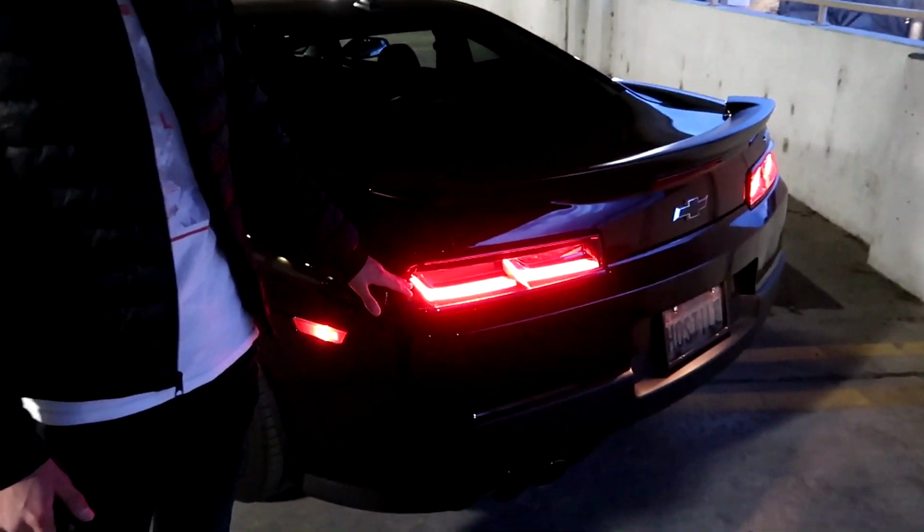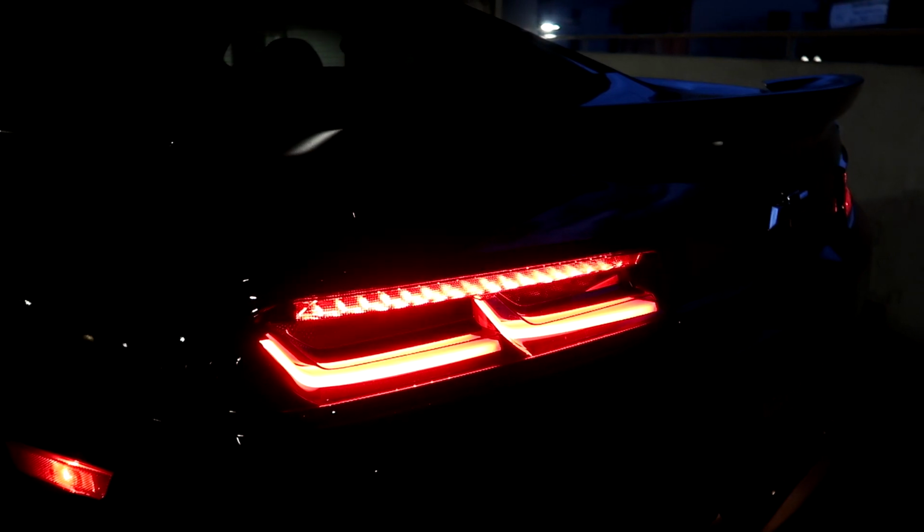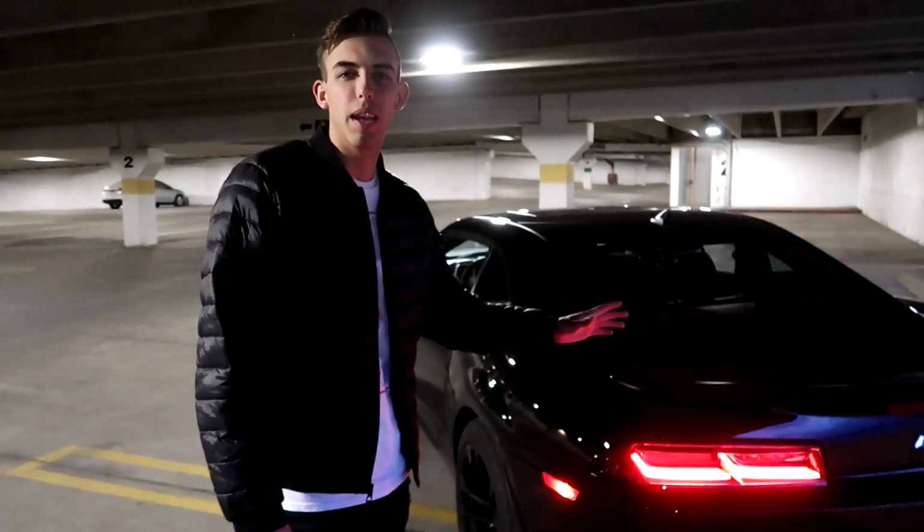So I picked these ones up from Fast Tech Performance, the Hero 6 sequential tails. So when you turn on your turn signal or your hazards, a red light bar shows across. But yeah, so that is one of the things I hate most about this car.